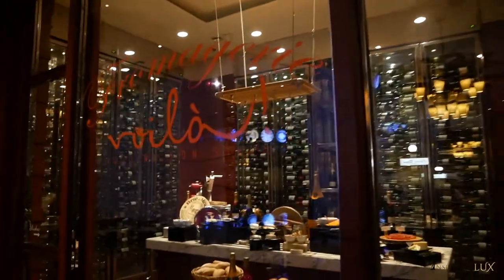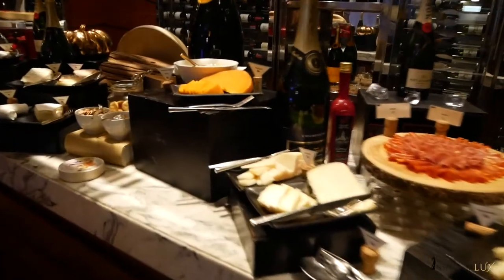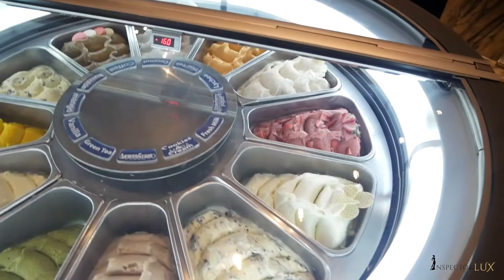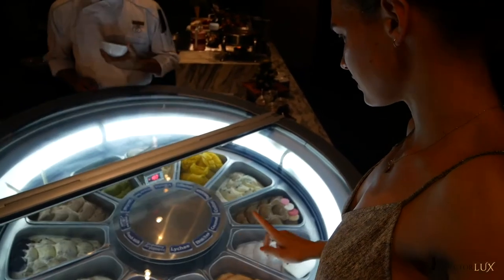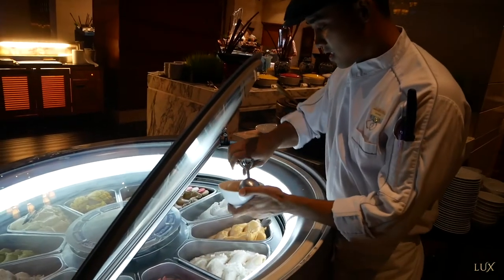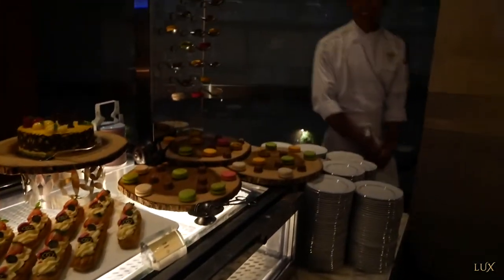Saw that there is a fromagerie, which is very French, like a cheese. Oh my god. I want some ice cream. One lemon zest, lychee, and Thai tea, and mango. One of each, please.